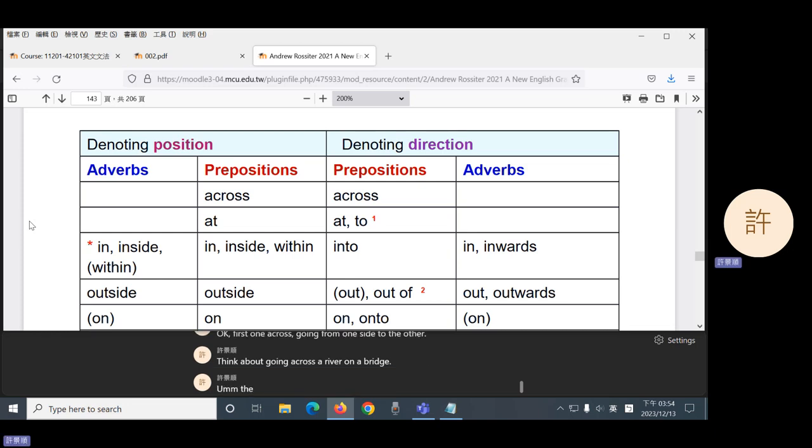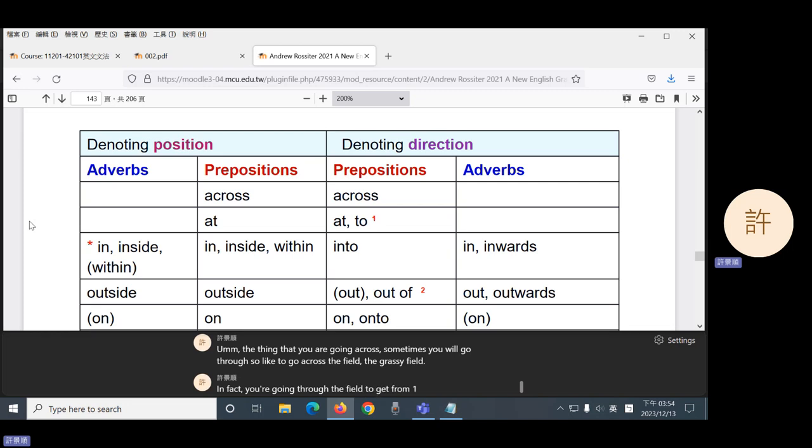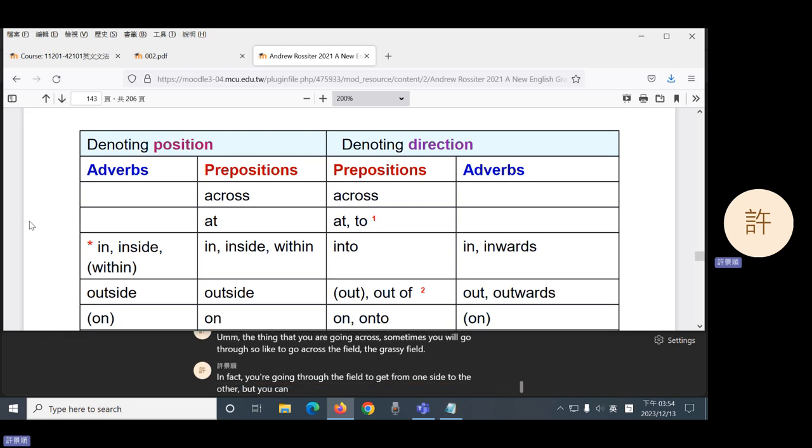The thing that you are going across, sometimes you will go through. So like to go across the field, the grassy field. In fact, you're going through the field to get from one side to the other, but you can still say across.